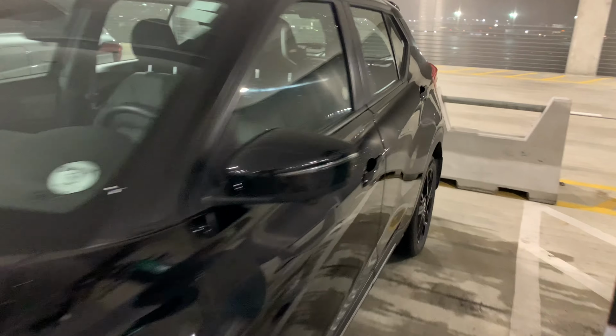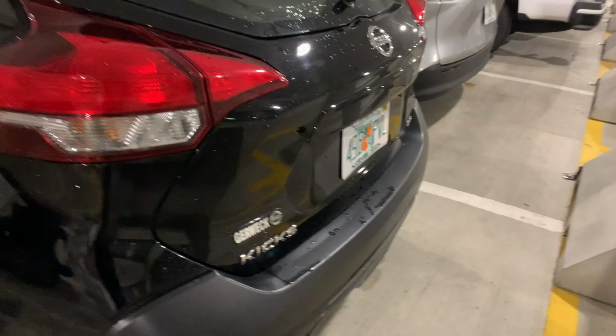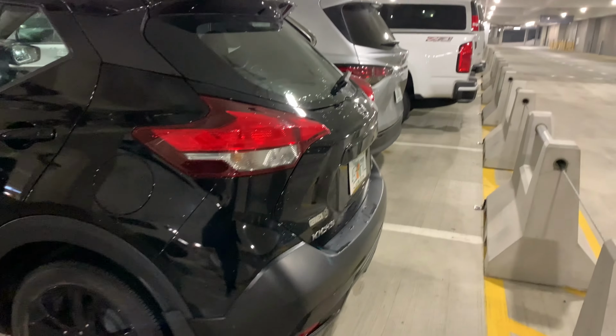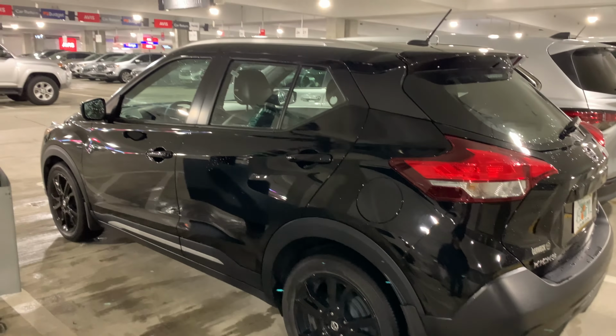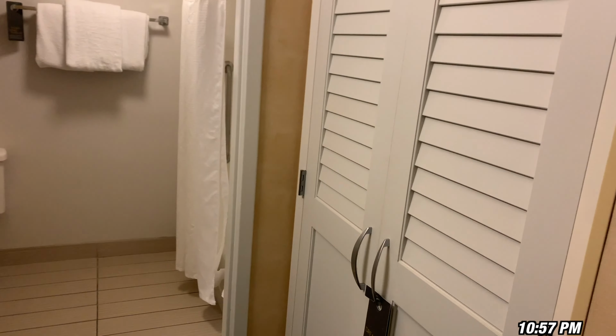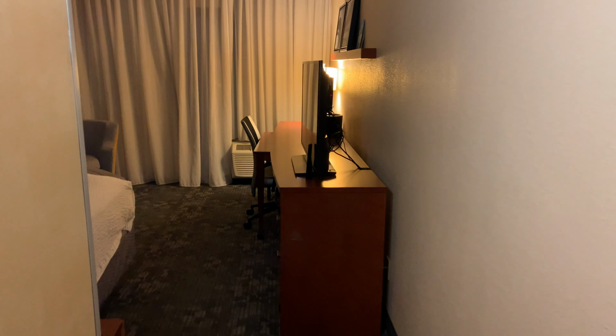I had one of these a couple weeks ago when I was in Boston. Let's see what this thing's called. Kicks, that's right. Plural, Kicks. This one's cooler though, it's got black rims. Still looks like a cheap car, but hey, I really don't care. This is my hotel, it's a Marriott Courtyard, I believe. And looks a little dated, like really dated. It's kind of got a smell to it. Guess it's not too bad.